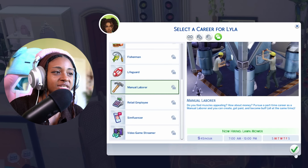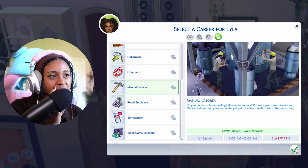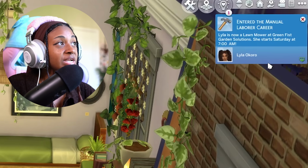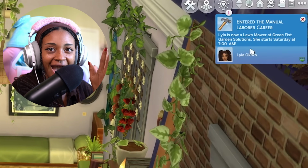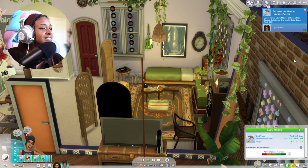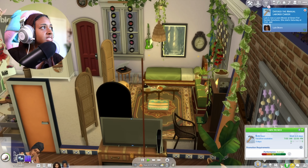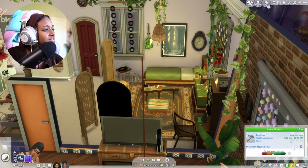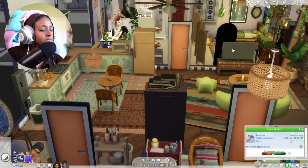She can get her hands dirty. It's okay. So she's gonna apply to be a manual laborer, and I wish her the best. Okay, she got the job. Okay, so she starts Saturday at 7 a.m. Wait, Saturday? That's a whole week from now. Okay, wait, what? Wait, I thought she... All right, I'm a little bit confused.